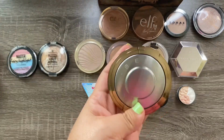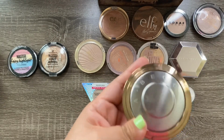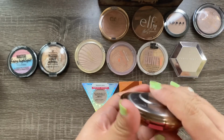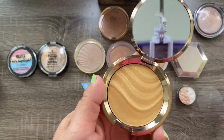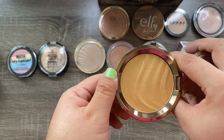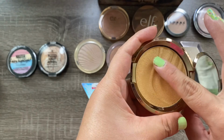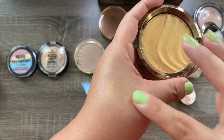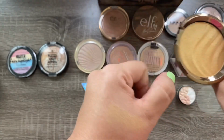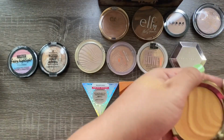I have this Becca highlight here. This is the Gold Lava highlight by Becca. It's a very gold highlight. I actually found this one at TJ Maxx and Marshalls too. I find a lot of my stuff at TJ Maxx and Marshalls, guys. But it's very golden and I do like it a lot. I love the packaging, so I am gonna keep it.